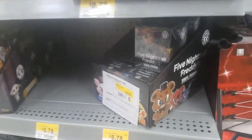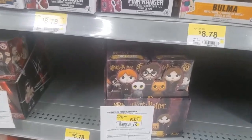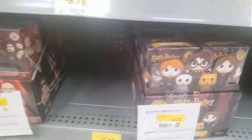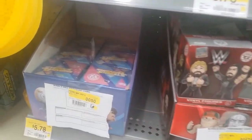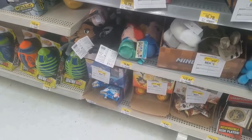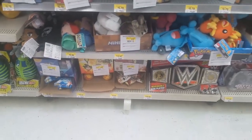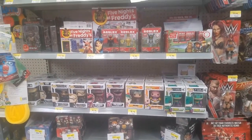You're going to see, at least in my area, that they are very consistent from store to store with which lines they actually have. And then, some of these Mystery Minis prices, okay, they're better than most stores, but just not any that I was really interested in. So, yeah, this particular Walmart, I definitely didn't pick anything up.